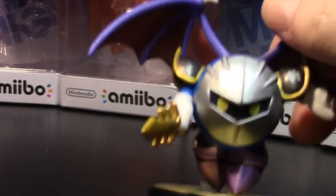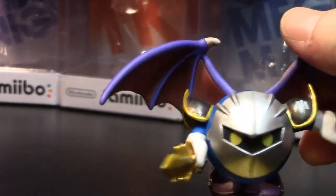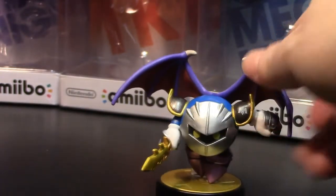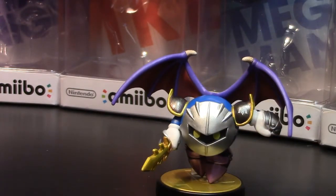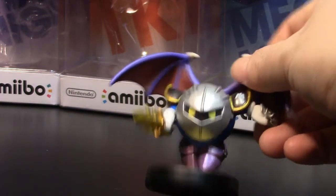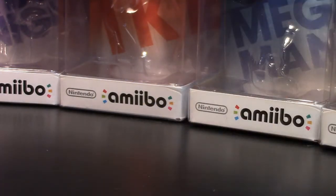I don't know how well the camera's going to pick it up, but it's supposed to give an aged or metallic look to it, but I heard some people complaining they weren't really a fan of that wash, but I think it looks pretty nice. They also did some similar things on these little claws on his wings. So all in all, nice figure. This was a Best Buy exclusive, and luckily I just pre-ordered him and walked right in and got it.